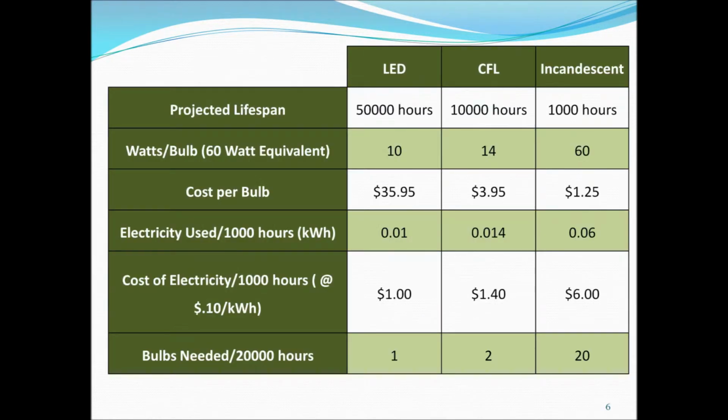In this slide, I've condensed a lot of the information that we'll be needing to do our analysis. So we have our lifespan of each of the bulbs, how many watts each of the bulbs uses, how much each bulb costs, how much electricity or kilowatt hours is used over a 1,000 hour period, how much each bulb costs to run over a 1,000 hour period at 10 cents per kilowatt hour, and how many of each bulb type will be needed over the lifetime of our analysis.